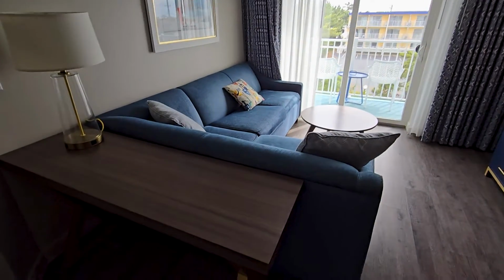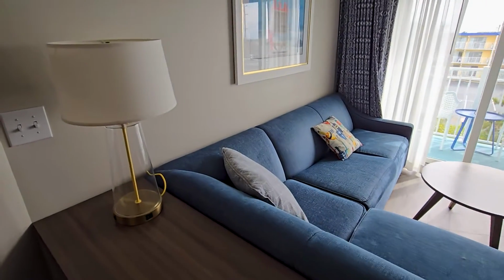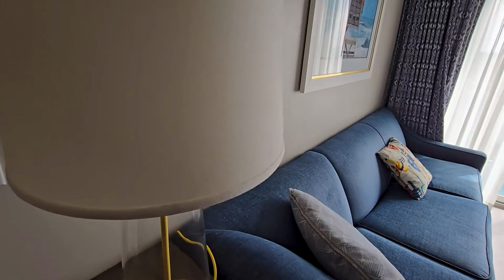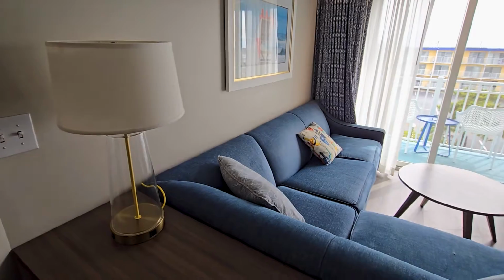And then you got a little table right here. You have a lamp. It's got USBs on it, looks like. I'm going to cut that on. Well, it doesn't want to cut on today.